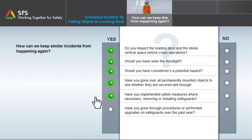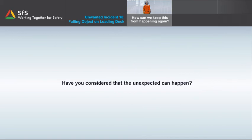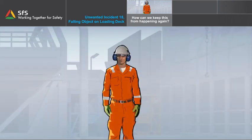Have you performed upgrades on safeguards over the past year? And observation techniques and hazard judgment that put you in a position to identify hazards and evaluate risk? The risk that you have overlooked a potential falling object increases. Disprove where you gave negative answers. Have you expected what can happen? To discover hazards, you need to use your whole self, experience, and imagination. Only see the unthinkable.